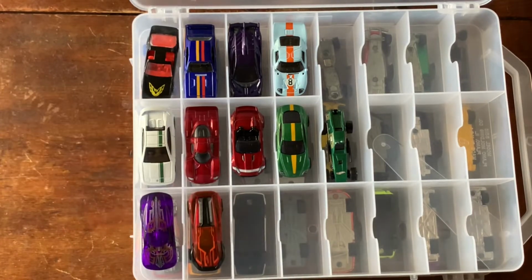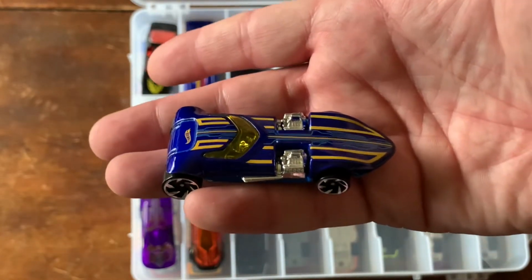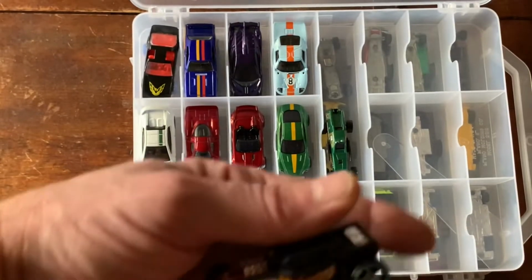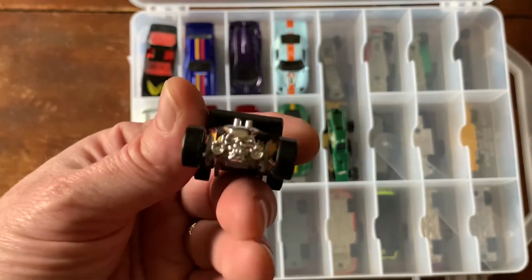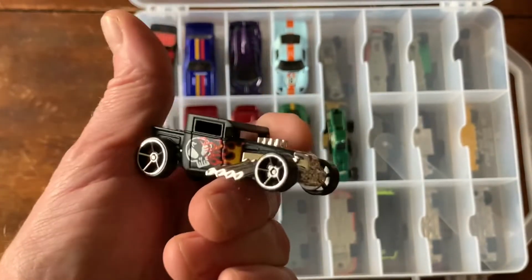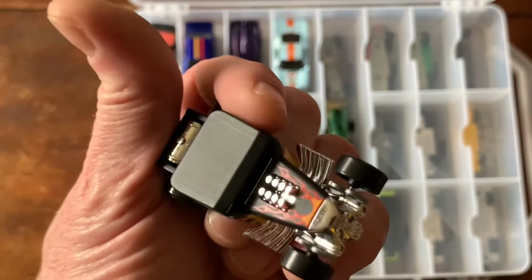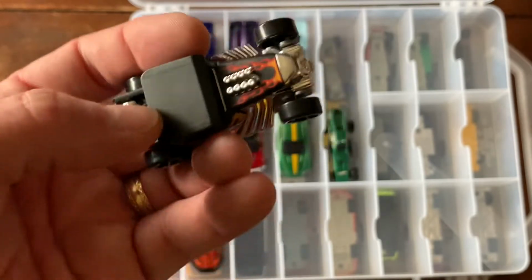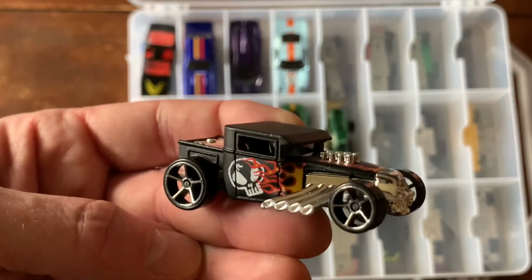And then the last two I've got are the classics, of course: the twin mill, very recent twin mill, yellow and blue paint scheme. And then the recently acquired flame bone shaker, which, oh my gosh, that is just gorgeous. I love it. It's the matte finish and there's no hole in the roof. There's like a sunroof cut out in here. Yeah, I like that a lot.